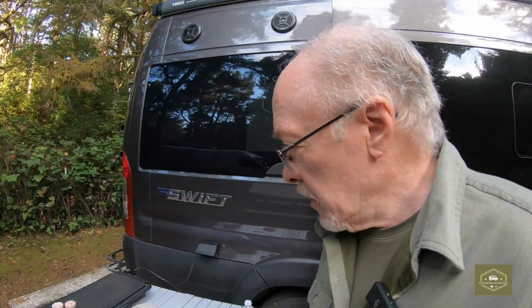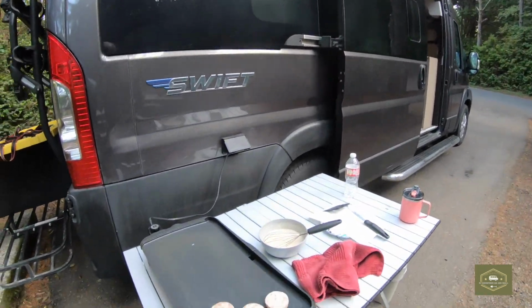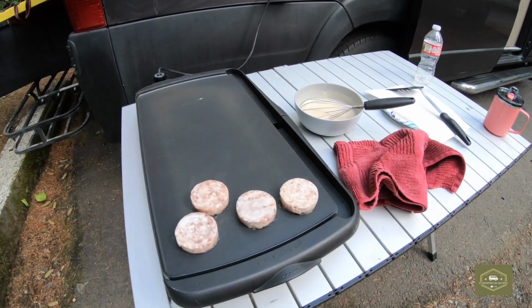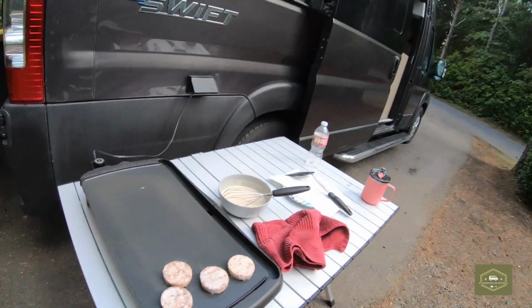So anyway, we're cooking breakfast outside today. Got the griddle hooked up. Pancakes and sausage.